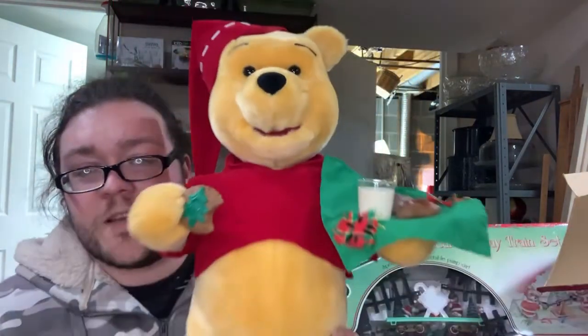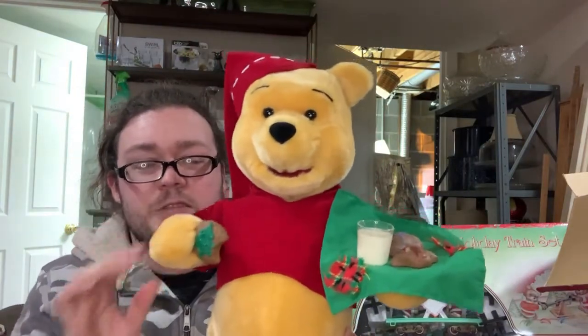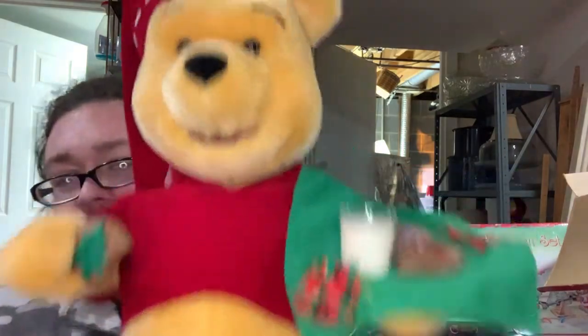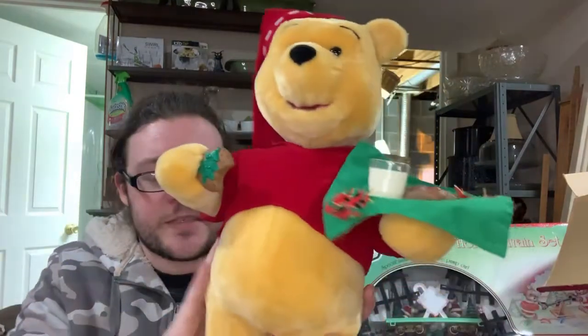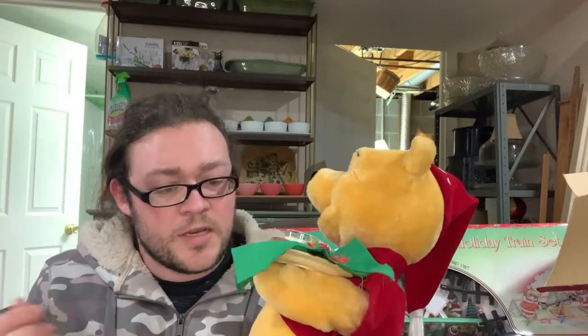So yeah, those are all of his sayings. And you can see his mouth did move while he was moving. His arms go up and down, not in and out. And his head goes side to side and not around. But yeah, his sound is a little distorted. I don't know if that's how it is on the other ones. But yeah, his fur is nice and soft.